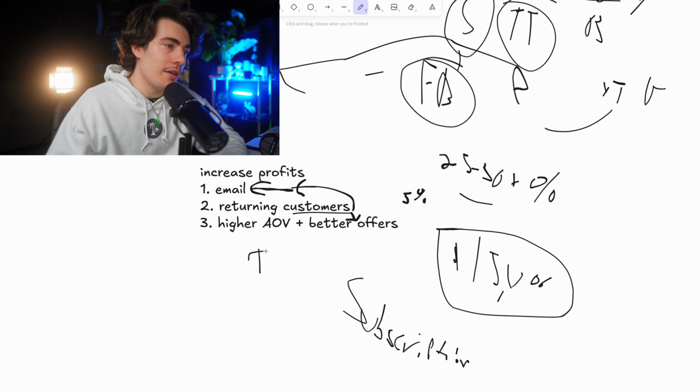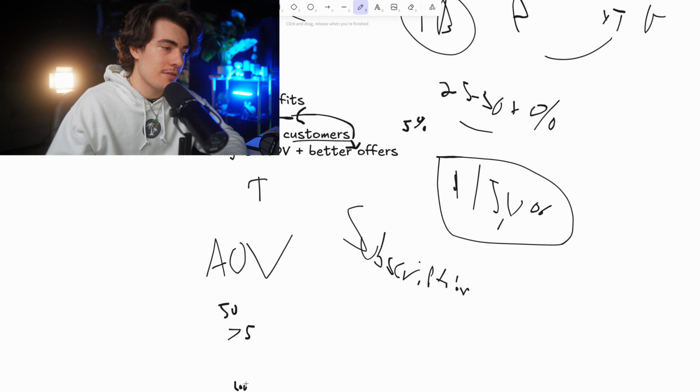Then the third thing is higher AOVs. So anytime I'm looking for products now, if it's under 50, I don't like it. If it's 75, I like it. If it's 100 plus, I love it. I love it. So yeah, that's where my head's at these days.